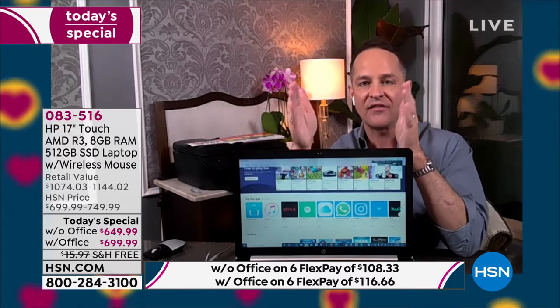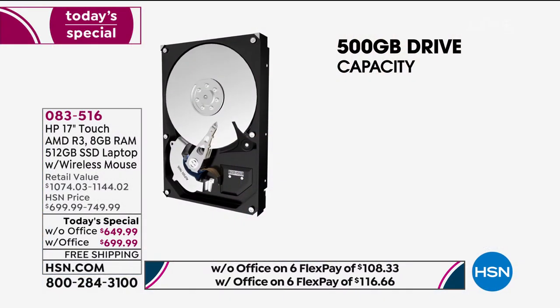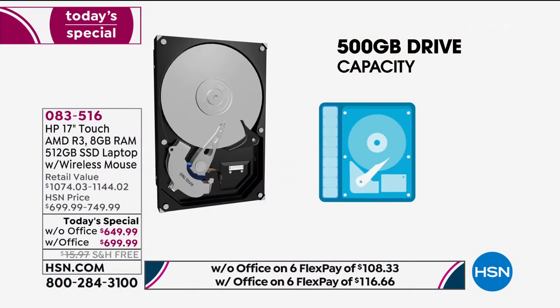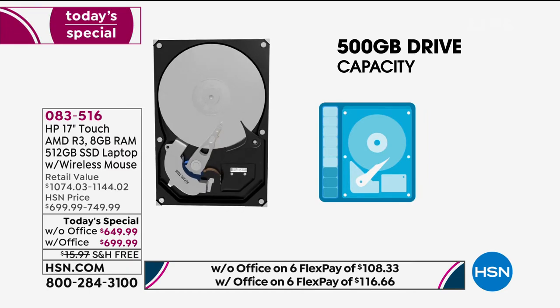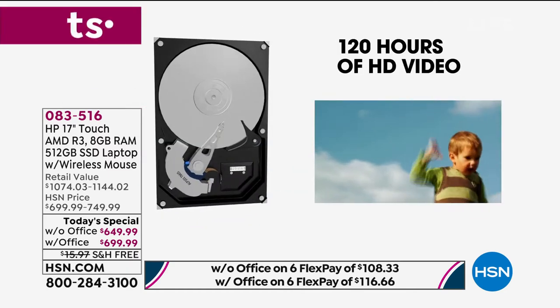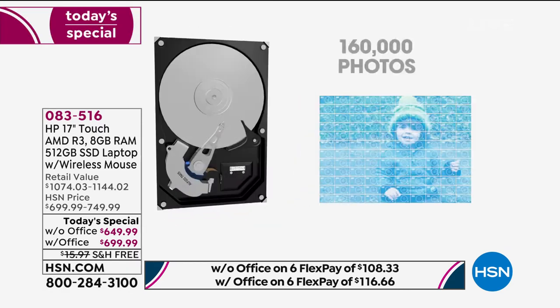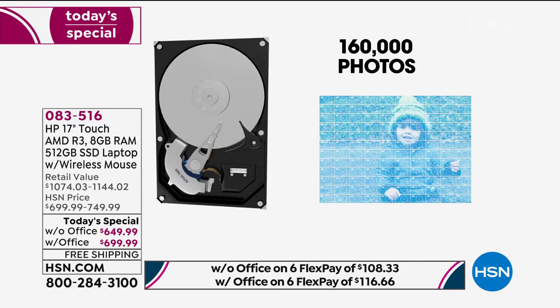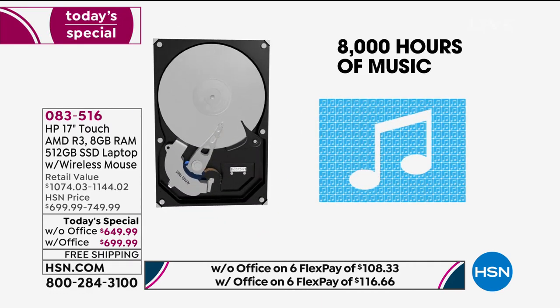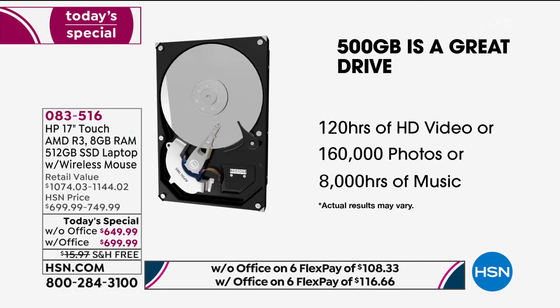One thing I'll mention, it has a huge hard drive. It has the largest hard drive we've ever done on a solid state drive computer. So a lot of people are asking, how much can you store on the computer? With a 500 gigabyte drive, well, actually this is a little bigger, this is 512, you can store over 120 hours of high definition video, about 240 hours of standard def video, 160,000 photos, 8,000 hours of music. So you can store a ton.